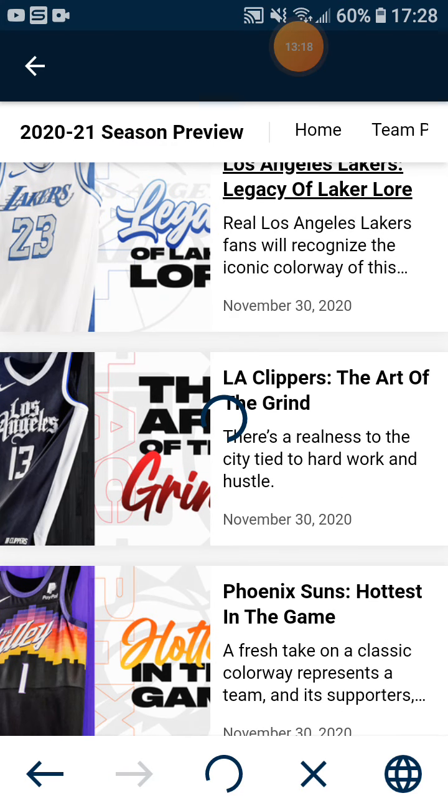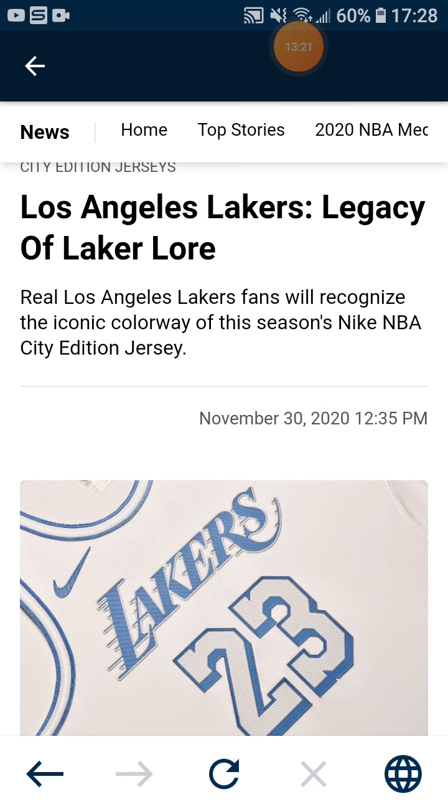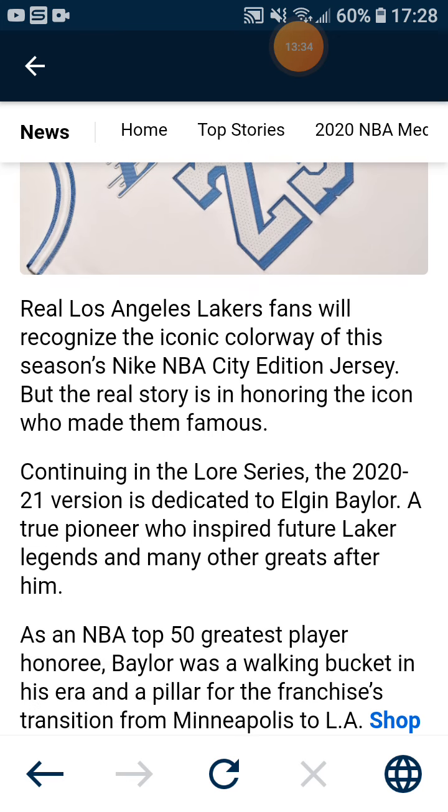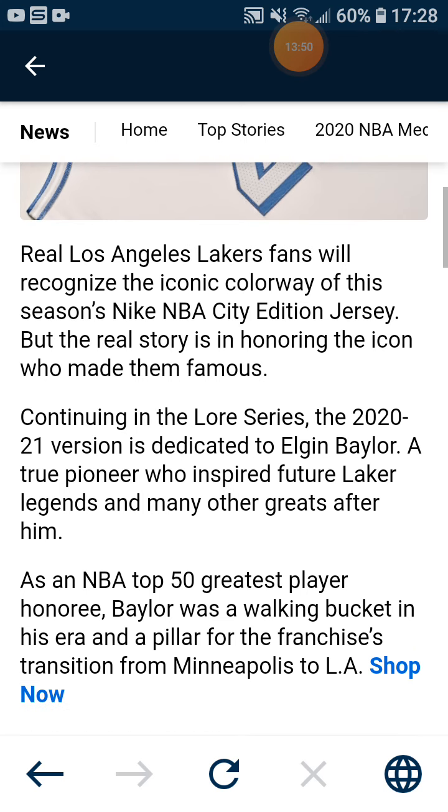Here we go to the Los Angeles Lakers. Legacy of Laker lore. Real Los Angeles Lakers fans will recognize the iconic colorway of this season's Nike NBA City Edition jersey, but the real story is in honoring the icon who made them famous. Continuing in the lore series, the 2020-21 version is dedicated to Elgin Baylor, a true pioneer who inspired future Laker legends and many other greats after him.